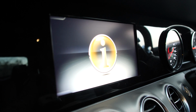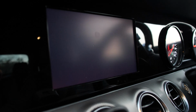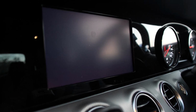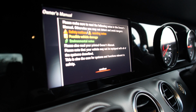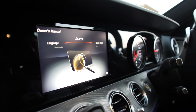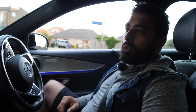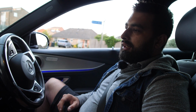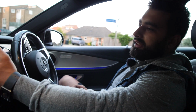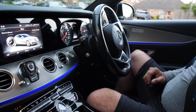Owner's manual, it's already on the car. As I said, it's all digital, so you can just sit and read through it. I do have to say, you do need to sit and read through it, because there are so many extras inside that you won't be able to find out just by yourself, and some of them are very hard to operate. So definitely I recommend reading the owner's manual when you get one of these. Another cool thing is obviously the clock is digital, so if you adjust it from here, it's gonna adjust itself.